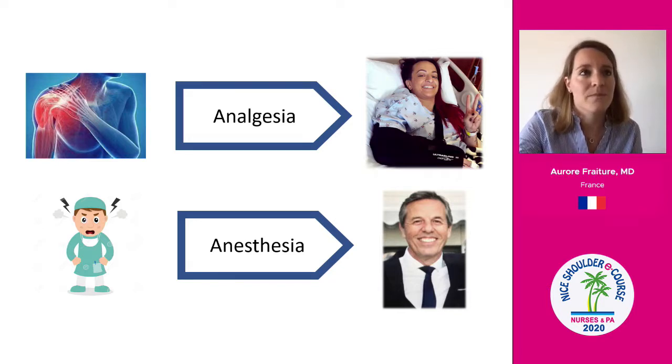Before nerve blocks, it required high doses of opioids like morphine, but morphine had numerous unwanted side effects, like vomiting, sedation, hyperalgesia, and hallucination. Thanks to nerve blocks, clinicians now can send the patient back home on the day of the surgery, pain-free, and without any opioid side effect.